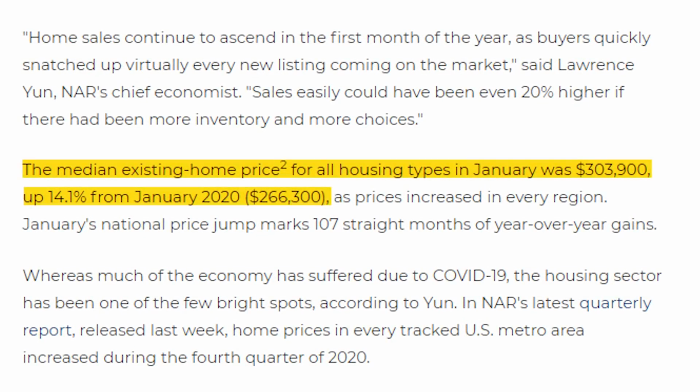Okay, let's talk about home prices. So the median price of an existing home, meaning not a brand new house, increased 14.1% to $303,900. That's up from January 2020 when the median price was only $266,300. And because I'm super nerdy and spend way too much time researching home stats for you, January's median home price of $303,900 that was set last month is about $9,000 less than the record that was set in October 2020 when the median home price in the US was $313,000.